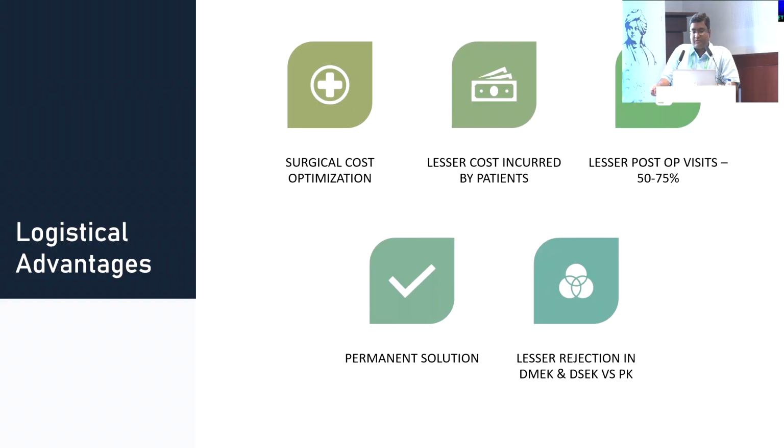Now the logistical advantage: the surgical cost is definitely optimized because you're doing it in a single sitting. The cost incurred by the patient is also less. Post-operative visits come down by at least 50 to 75%. Otherwise, you do your cataract surgery and keep calling the patient till he develops decompensation, and that is going to take longer, and then you do a DMEK or transplant and then again post-op visits. Now that in-between time is reduced, so that reduction is also important, and it's a permanent solution.